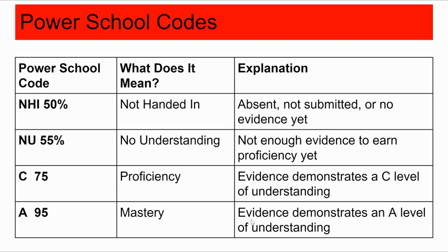NU means no understanding. That means that the student's assessment did not demonstrate enough evidence to earn proficiency yet. They need to go back and do remediation and retake. When we enter the letter grade of a C, which the computer defaults into a 75, that means proficiency, that the student has demonstrated the lowest acceptable level of knowledge on the learning target, and they are proficient at it. And finally, an A, which the PowerSchool program defaults into a 95, means mastery, and evidence demonstrates an A level of understanding.